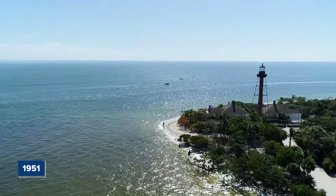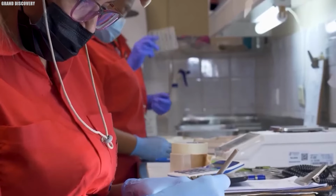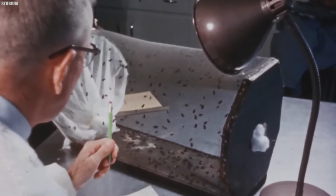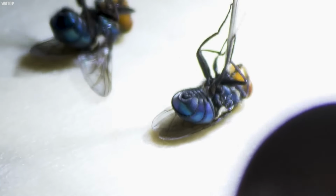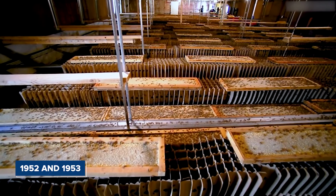In 1951, the batch of fertile flies was released, and for every one of them, 10 sterile flies were also released, all marked with small amounts of radioactive materials for easy tracking. This experiment yielded promising results, allowing for the continuation of the experiment well into 1952 and 1953.